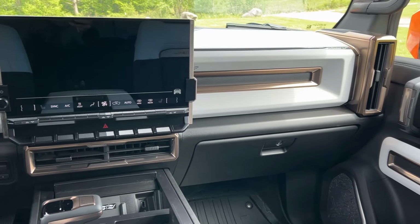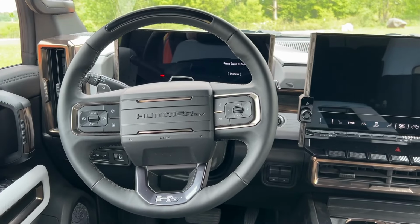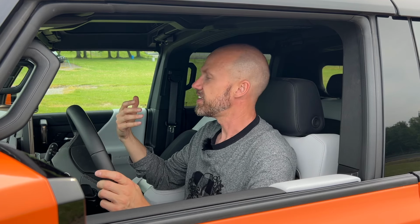The big front screen here, this is where the magic happens. This is where you can unlock so many of the Hummer's different modes and capabilities. It takes a while to learn them all. I'm not even close to learning them, but I figure over time, if you own this vehicle, you start to see what it can do. So speaking of which, I think it's time to get this off-road. Let me just open my pillarless door. Man, do I love pillarless doors.